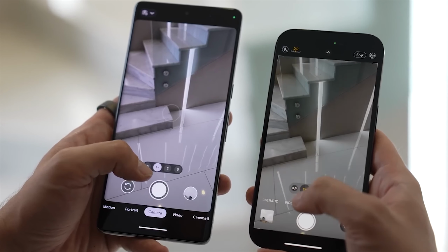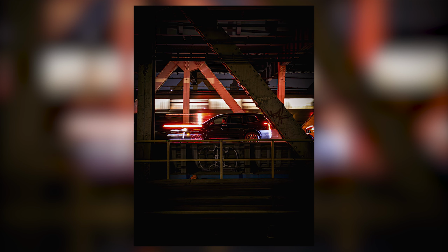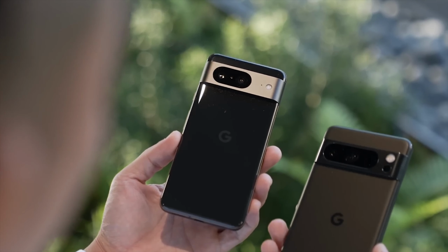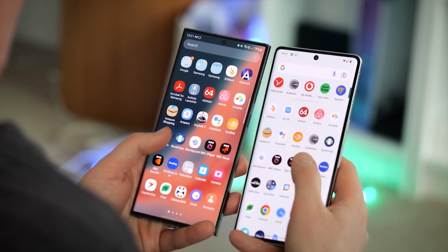In our review of the iPhone 15 Pro Max, we were impressed by its camera system, but we still found that the very best smartphone cameras could be found in phones from manufacturers like Huawei or Xiaomi. It remains to be seen how the Pixel 8 Pro will perform in our tests, but it has the potential to be one of the best smartphone cameras on the market.